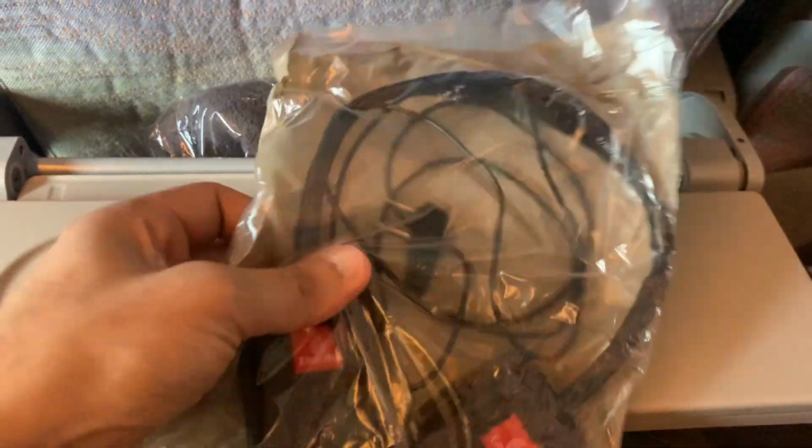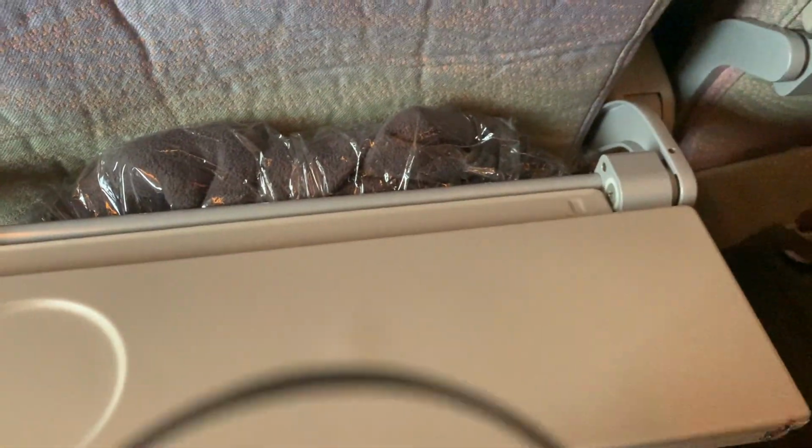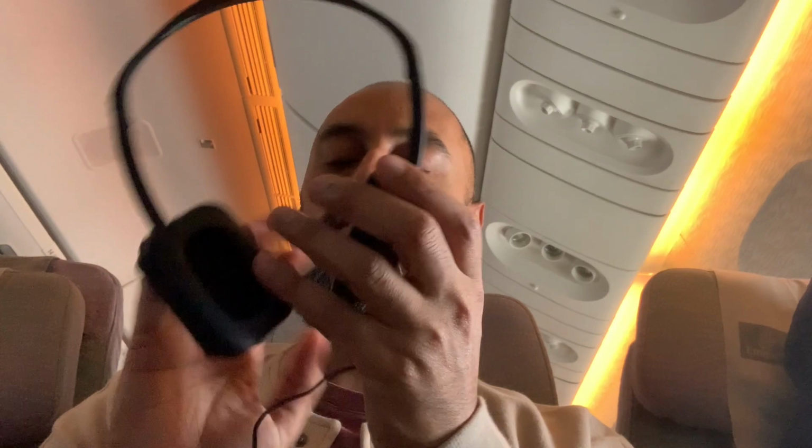Emirates offers every passenger wired headphones. These are used for the in-flight entertainment audio. I did find them to be a bit of an odd shape. They were square and didn't really sit well on the ears. I'm not sure who designed them, but they should really reconsider these designs.